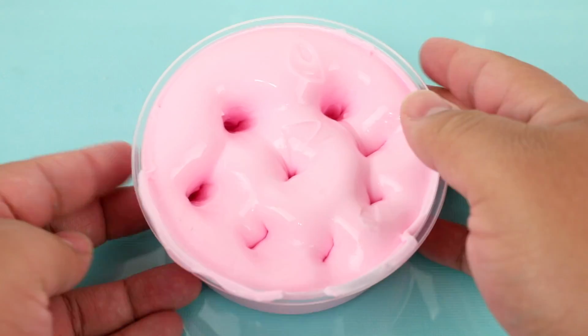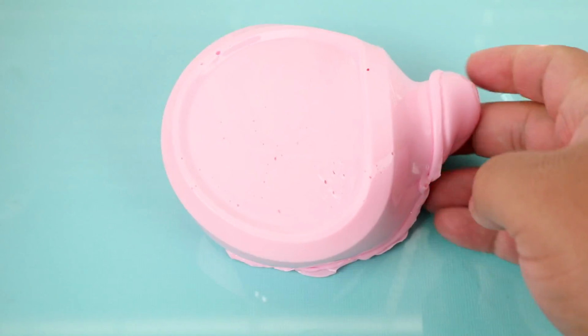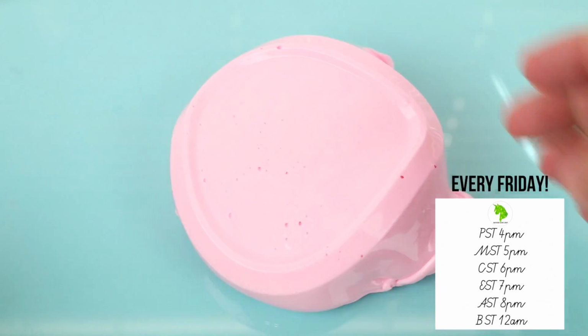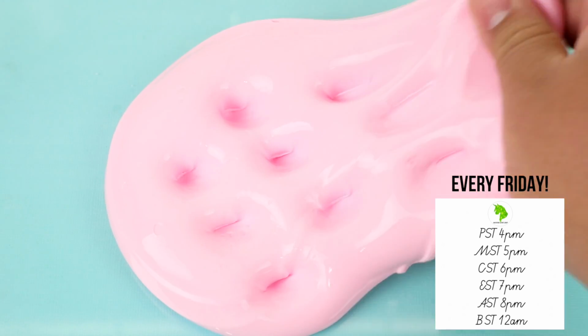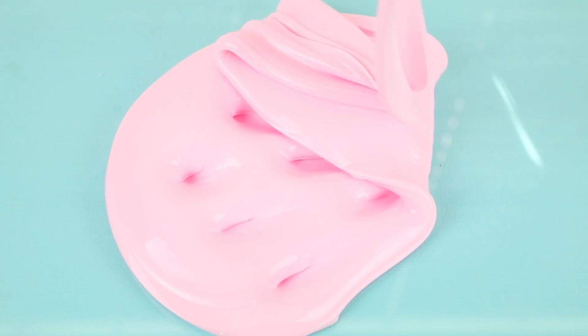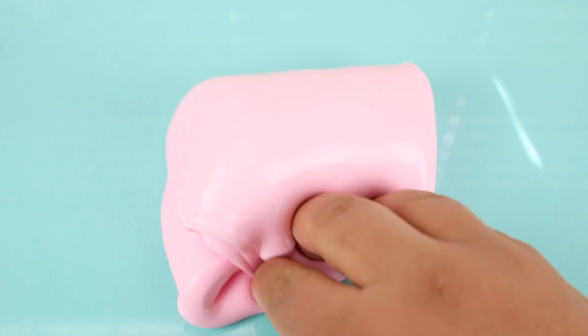I am super excited to show you all the slimes that we're going to be restocking in the shop today at 6 p.m. Central Standard Time. It feels like I have been away for such a long time from my shop and I hate when I do that, so this restock is definitely special. I went a little bit crazy on the slimes because I was just super excited to be making slimes, so I hope that you enjoy.